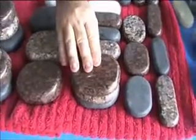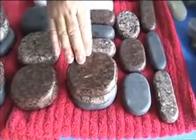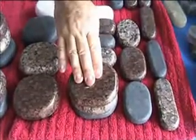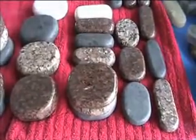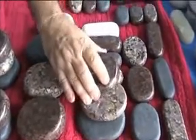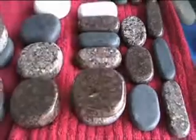These are the large chakra stones. They lay on the abdomen up to the solar plexus, and the weight and the heat from those stones really helps to relax the client. As you can see, the three materials again: basalt, Dreamtime granite and kakadu granite.